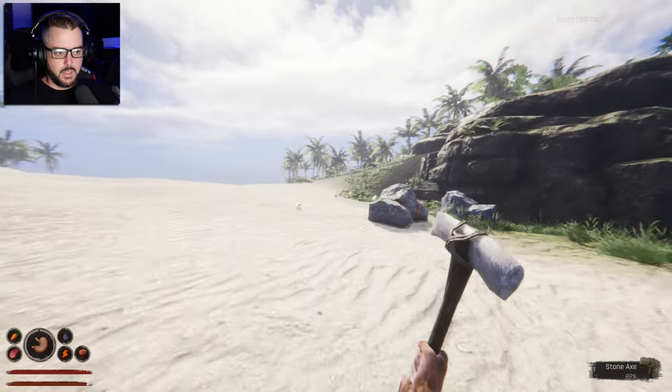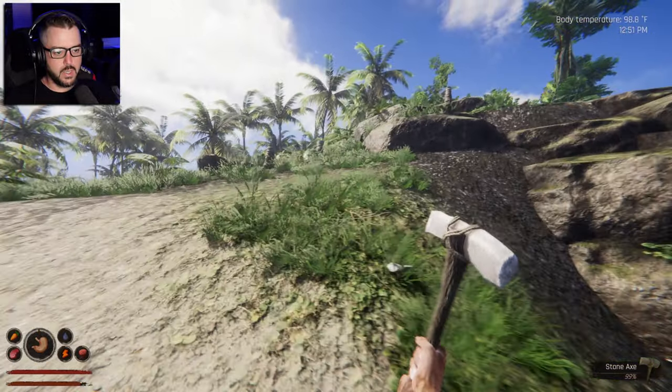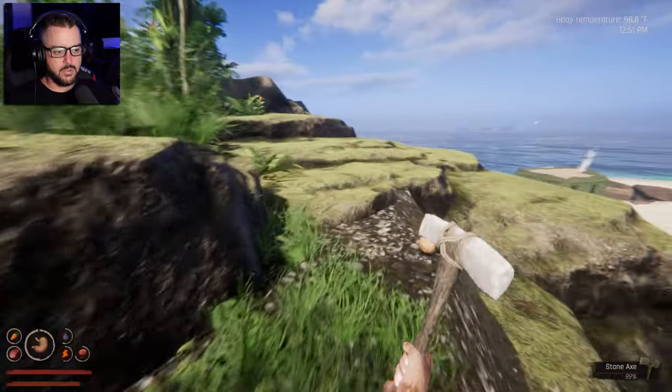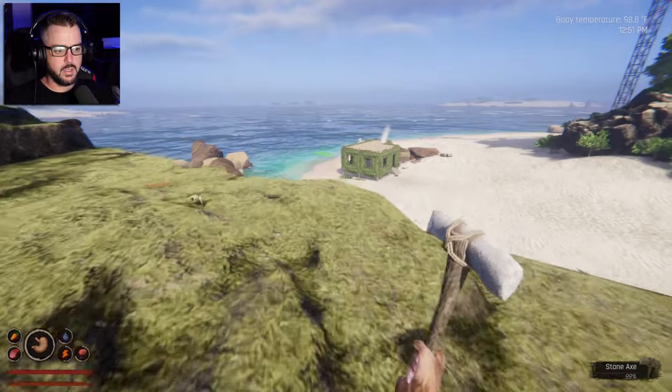Okay, so we're going to go ahead and get the trees that we need, the logs that we need for this raft. I'm thinking I'm going to drop them off the side up here. Make it easier than carrying them around. Ooh, coconut. Nice. We needed that. That way we can drop them off right next to the base here.